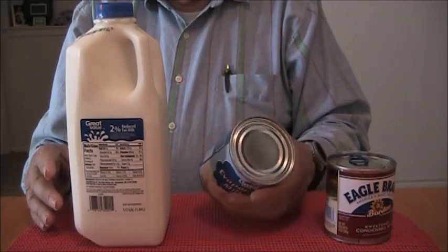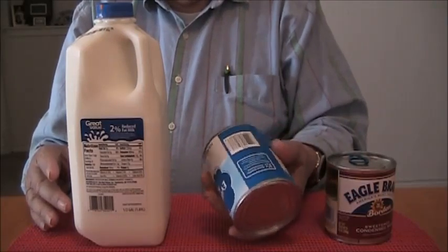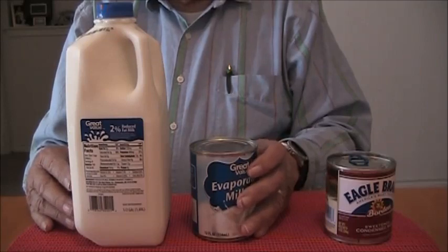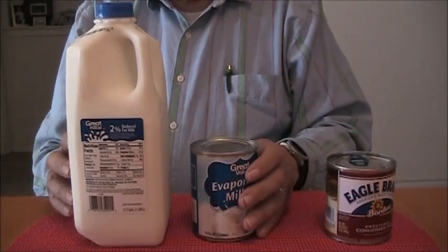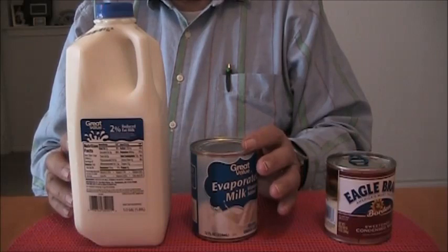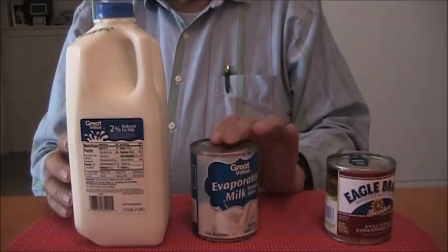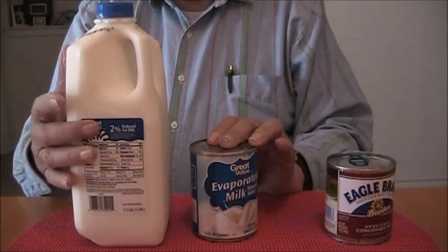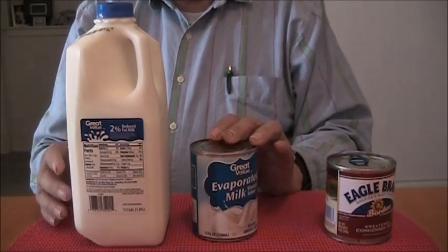Next to it is evaporated milk. Now this has a shelf life of about a year. Part of the water has been removed from it, but other than that, it's basically milk with less water or liquid in it. If you add an equal size can of water to it, you have roughly the same thing as skim milk here.